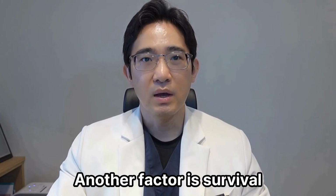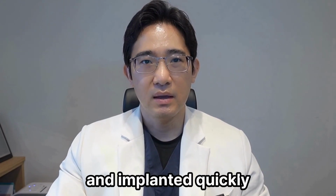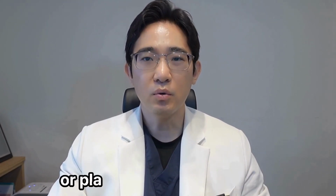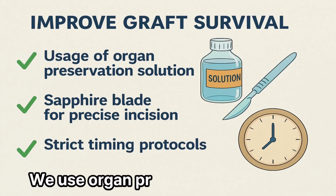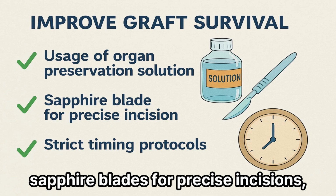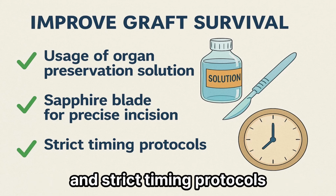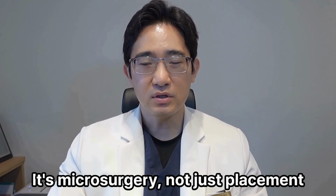Another factor is survival. Grafts must be handled delicately and implanted quickly. If they dry out, are crushed, or placed at the wrong angle, they won't grow properly. We use organ preservation solutions, Sapphire blades for precise incisions, and strict timing protocols to improve survival rates. It's microsurgery, not just placement.